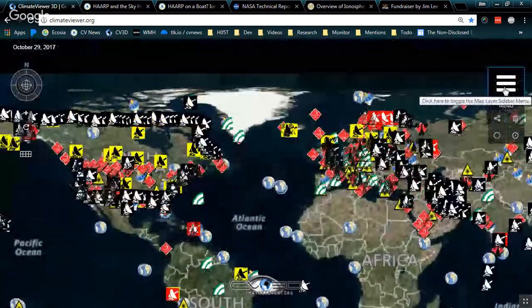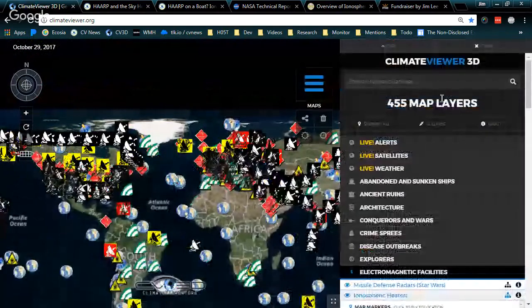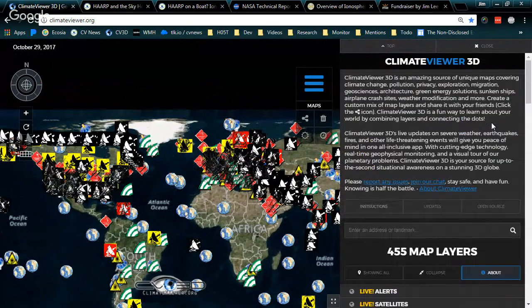Over here on the sidebar of climateviewer.org is the layer sidebar menu. If you click that, it's going to look like this. And at the top says ClimateViewer 3D. You can search for places and fly to them here. If you click this about button, it'll tell you more about the project that I'm doing here. Instructions are right here flashing. Updates, open source, my GitHub, yada yada.